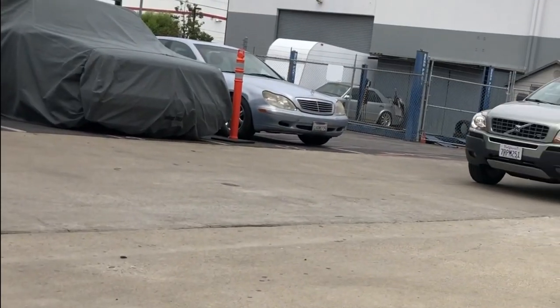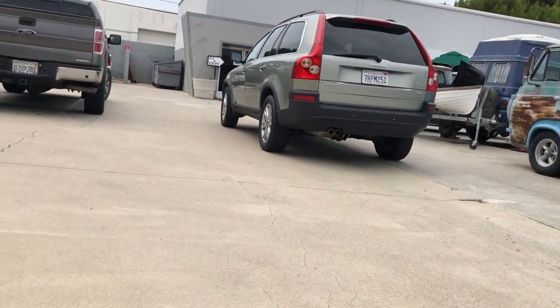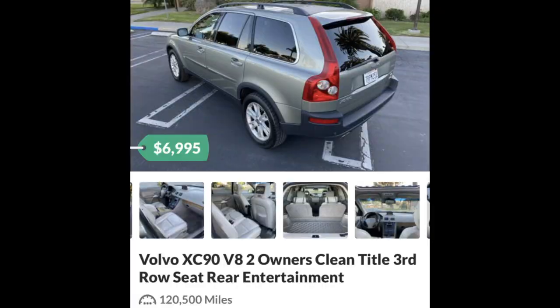We are looking at an XC90. This is another V8. This is a dealership, like a small dealer. Hopefully it's a fun car. The price is okay, but that orange reddish one I've still got my heart set on. We're gonna see that about an hour after this.